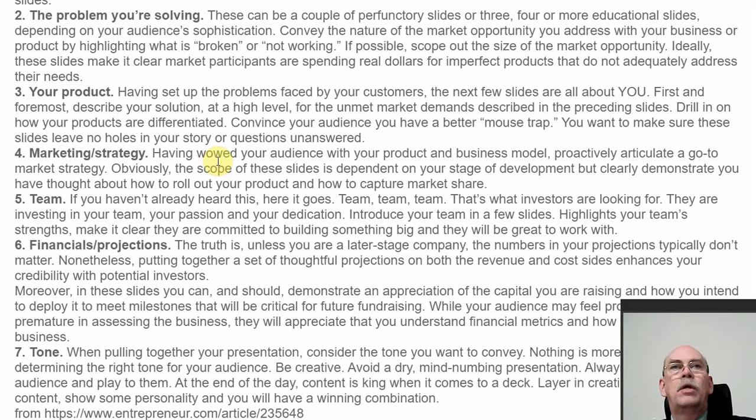Convince them. You want to make sure that these slides that you're showing leave no holes in your story, that they explain from A to Z. They leave no questions unanswered, except if there's a question you want to leave unanswered. Sometimes it's good to not answer all the questions. Sometimes it's good to leave a question available that you want them to ask because you have the answer. And it'll make you look good.